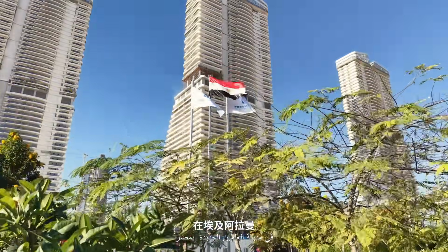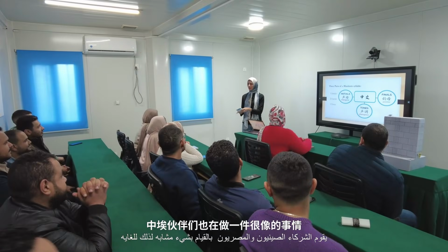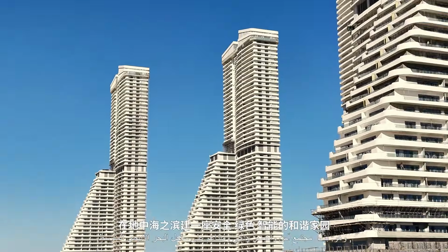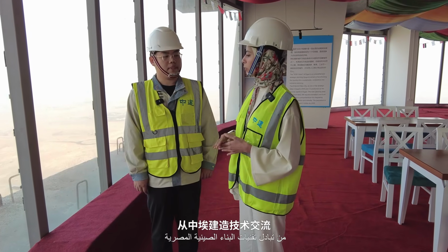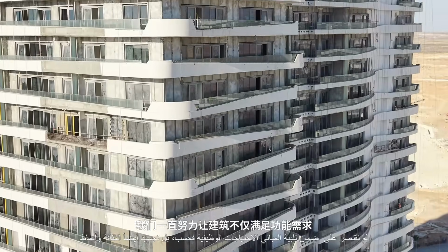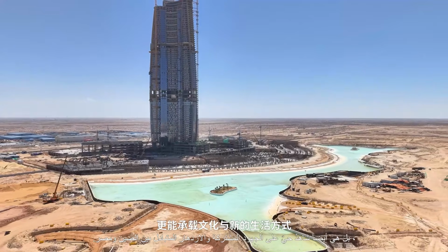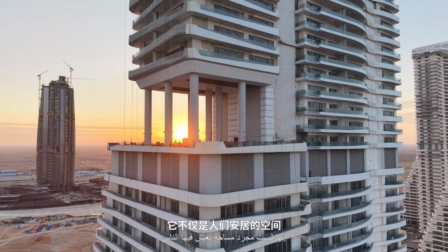In New Alamein, a coastal city in northern Egypt, Chinese and Egyptian partners are engaged in something remarkably similar, building a safe, green, and intelligent new community along the Mediterranean shore. What began as an exchange of building expertise has grown into a shared exploration of greener, more innovative ways to shape a city. Together, Chinese and Egyptian builders are not only perfecting how we construct, but redefining what we build for, creating homes that reflect culture, welcome new lifestyles, and stand as living proof of a shared future.